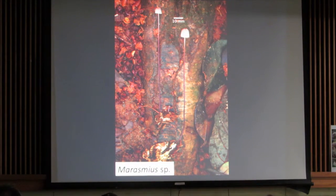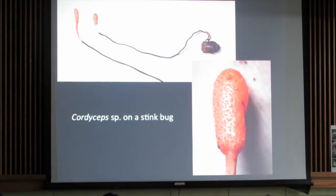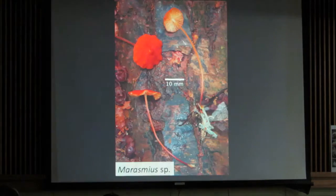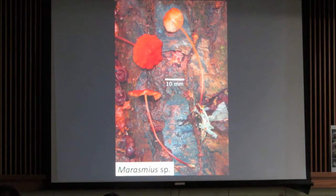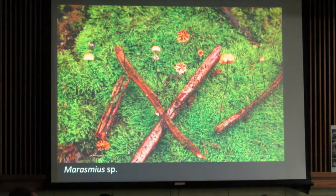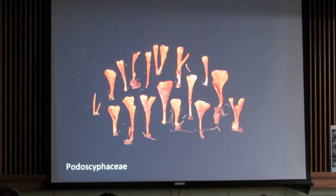This is one of my favorites. It has a really beautiful lavender color. This is a cordyceps on a stink bug, and it's got that gorgeous color to it. Marasmius. Iceria. So this is the asexual stage of cordyceps, not on the insect yet. Insects in the wood.